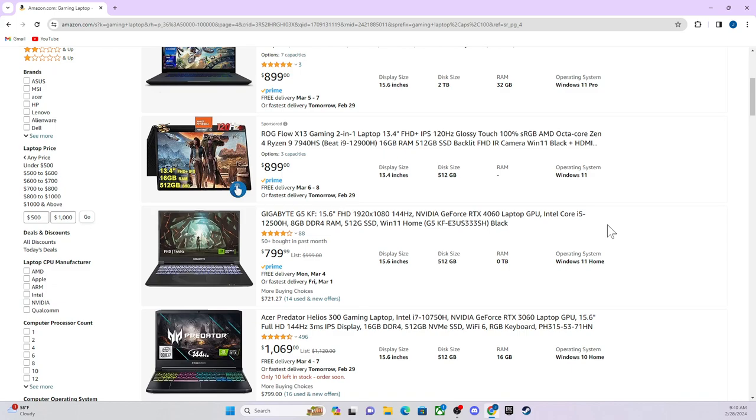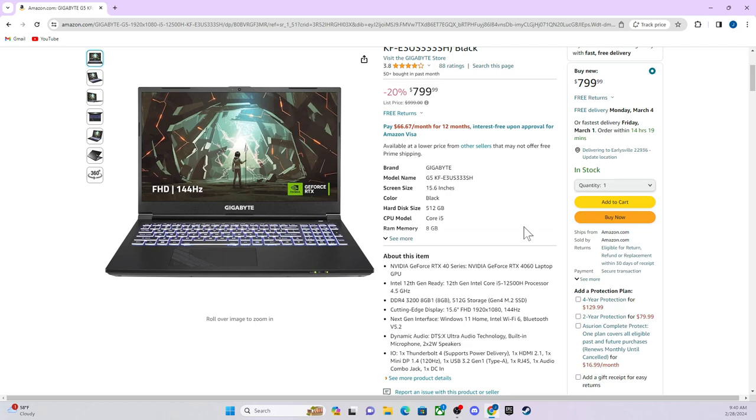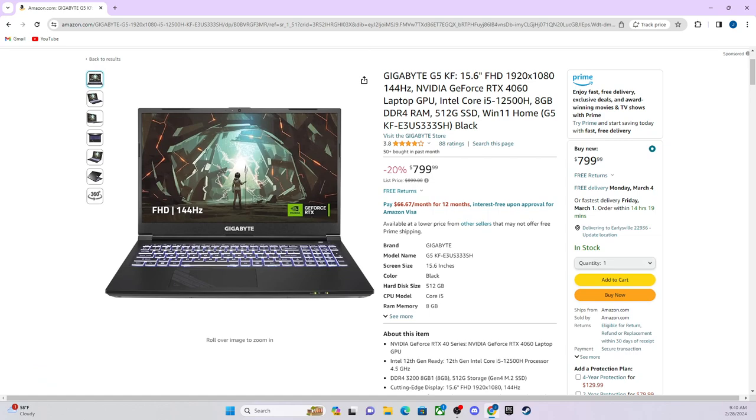Let's see. RTX 4060. Hold up. A 4060. 12th gen i5. 8 gigs of DDR4 RAM. $800. Prime shipping. And sold by Amazon. This is probably your most reliable buy that we have found so far. 20% off, so it's $800. So you still have $200 in the budget to buy another stick of RAM to make it at least 16 gigs, potentially buy another SSD if it has an available slot for it.